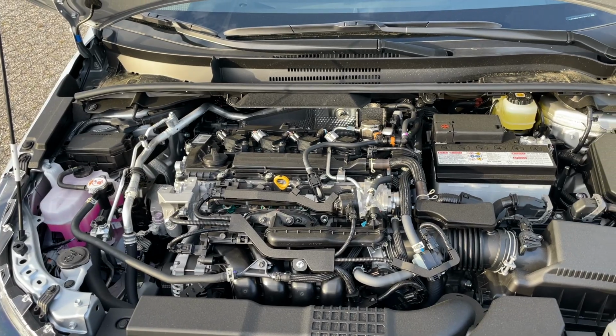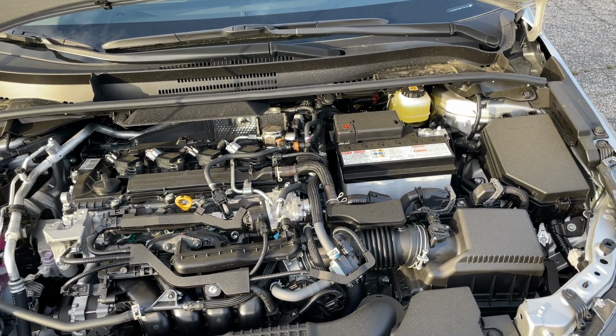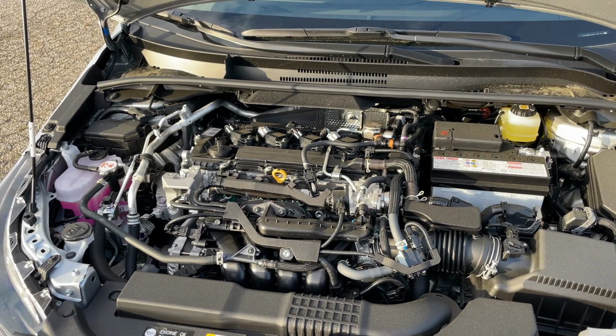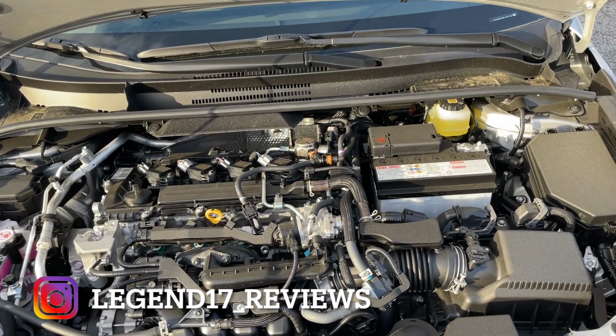Under the hood, there's going to be a 2.0 naturally aspirated 4-cylinder engine that is connected to a 6-speed manual transmission. This engine produces 169 horses and 151 pound-feet of torque, and the fuel economy numbers are 28 in the city, 37 highway, and 31 combined.